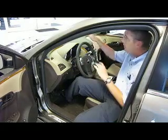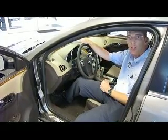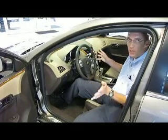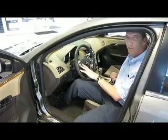Well, with the auto lights and your wiper feature, basically when your wipers are on after about 3 minutes, your nighttime running lights come on. So you don't even have to worry about getting a ticket. If you turn your wipers on, your lights are going to come on automatically. Standard is cruise control and your driver information center.